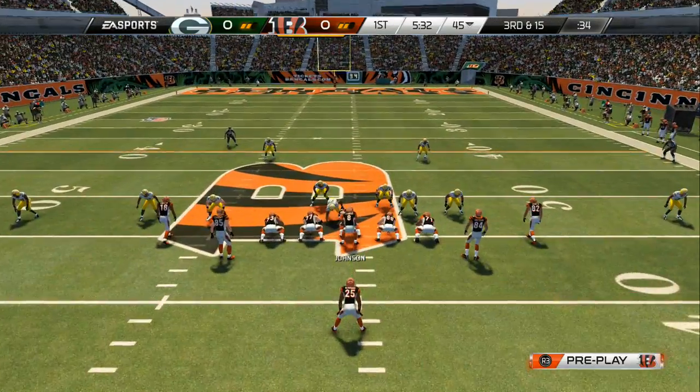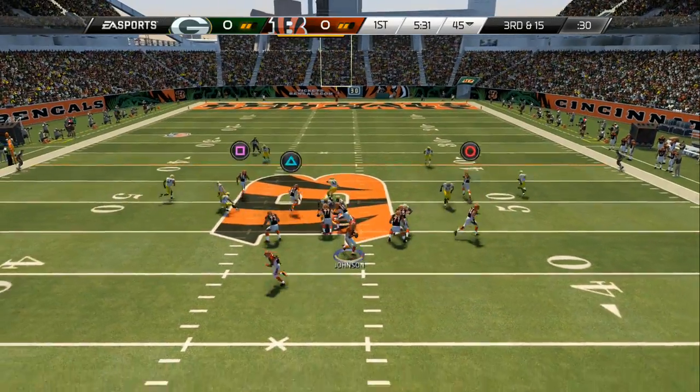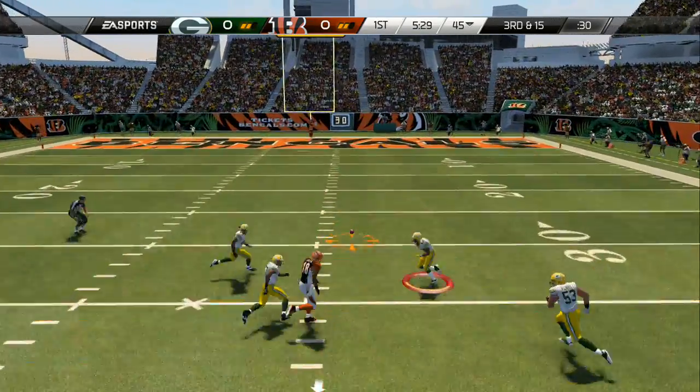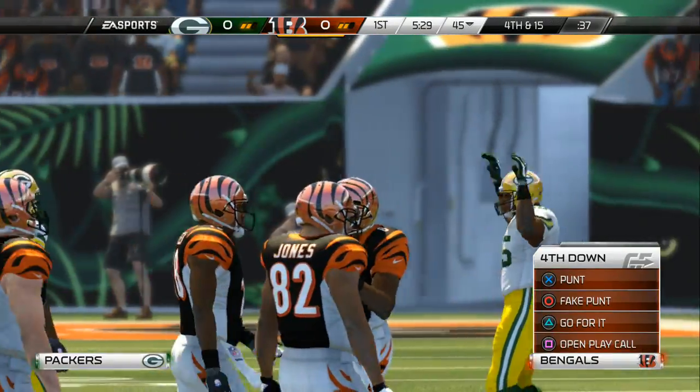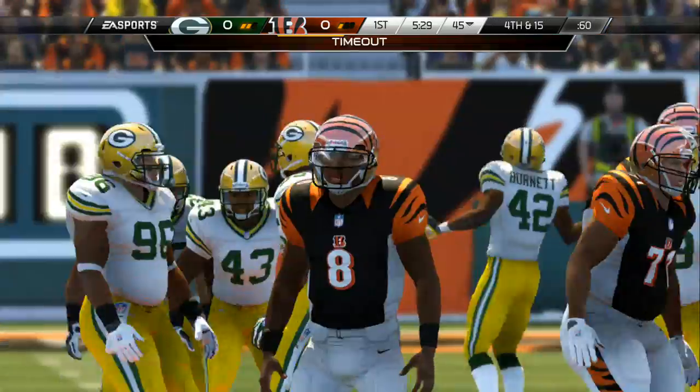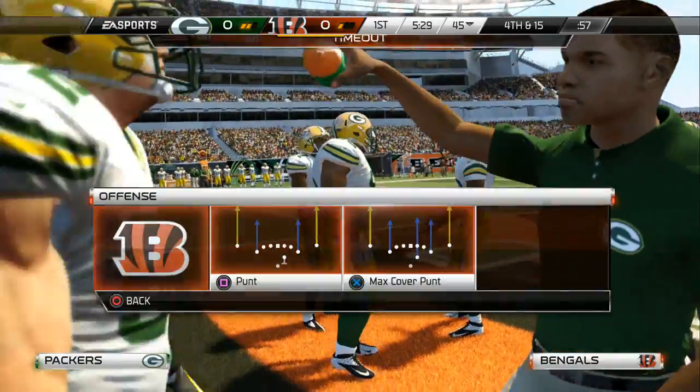Now looking at third down. Incomplete. Good job that time by the defense. They get the fourth down situation here. They were bending a little bit, but they didn't give up the big play. Good job.